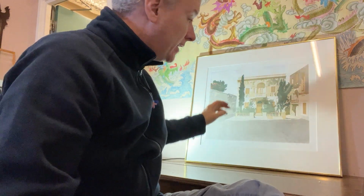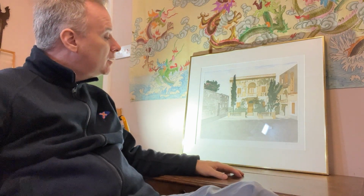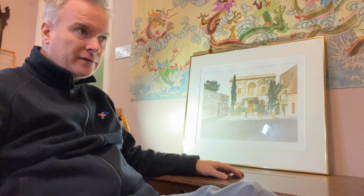Anyway, I hope that's been interesting, and if you have time, look up these various ways of printing. It's fascinating, bordering on the tedious, but it's part of the business. And once you can sort of understand the different types of printing, then it will help you choose. Thank you.